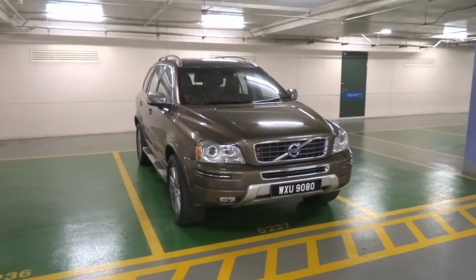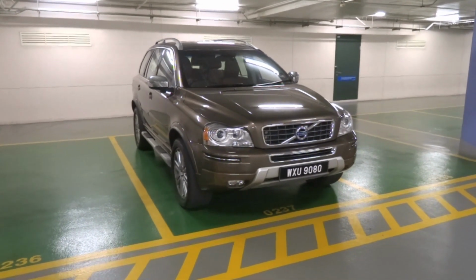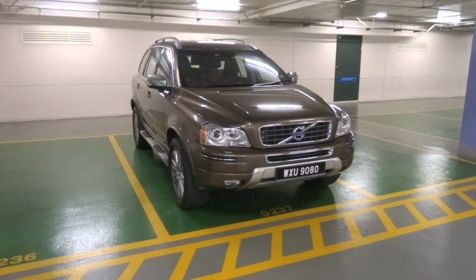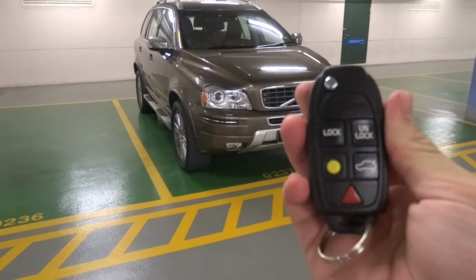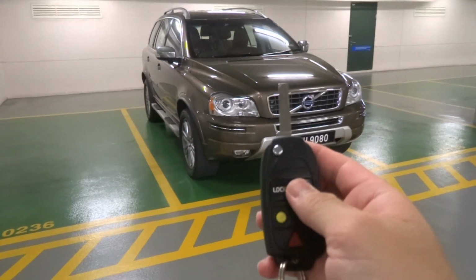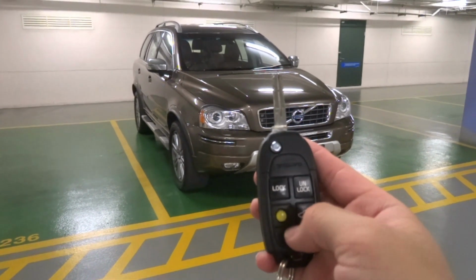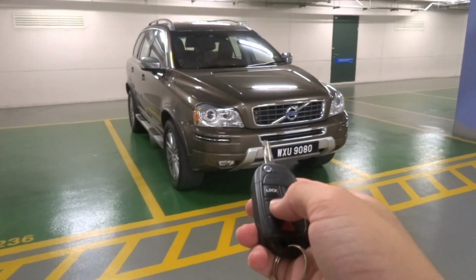Hey guys, thought I'd make a nighttime startup video of this 2013 Volvo XC90 T5 all-wheel drive executive. So, here's the key fob. Let's go ahead and get started. You can actually manually activate welcome lights just by pressing the yellow button on the key fob.